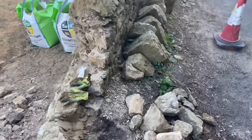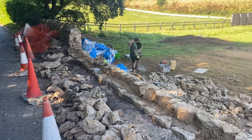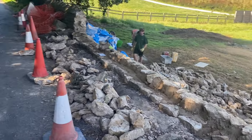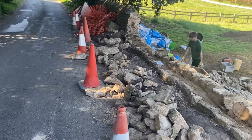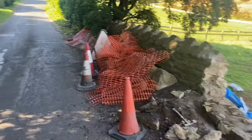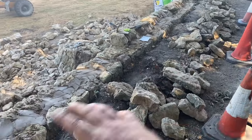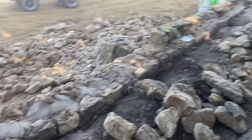We always like building our walls to a certain width, and that's the way we're going to keep it. But as long as the customer's happy, it's all we care about. And it's strong, basically. That's what he wants. He just wants something to see out his days. Righty, gonna set my line up anyway and try and get another good course on here. Let's go.